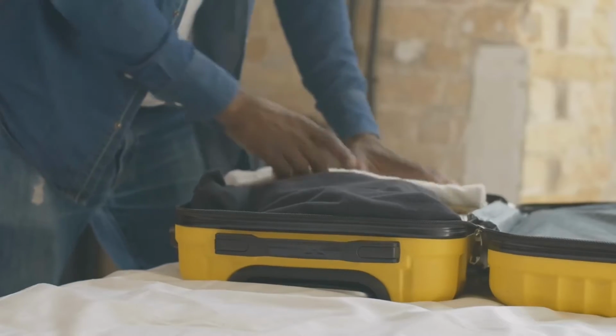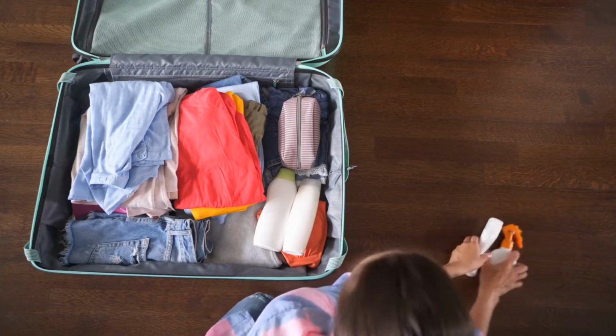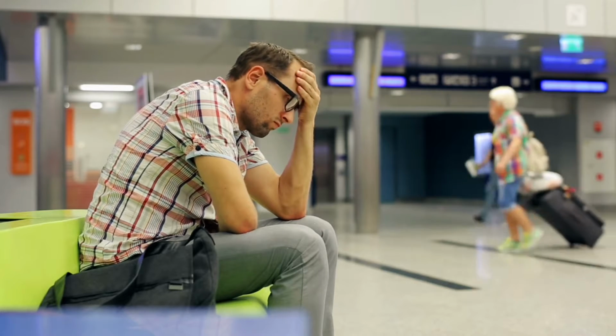When packing for a flight, you may not realize that some of the items that you want to pack with you will not be allowed through airport security. This is because there are different rules for the items that you can pack in each luggage type. And if you're a new traveler, this can be confusing and frustrating.